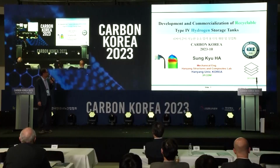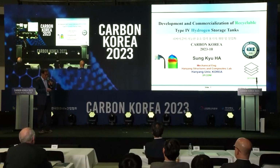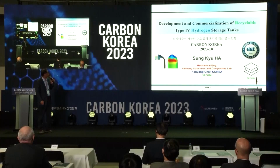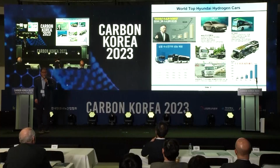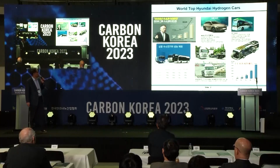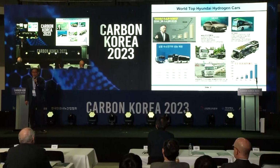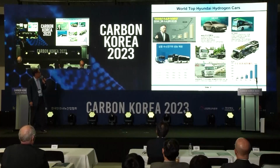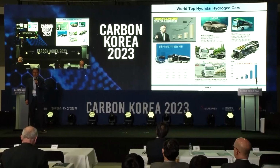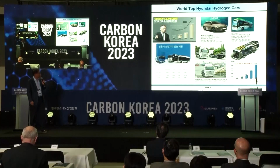I'd like to share with you our visions on development and commercialization of a recyclable Type 4 hydrogen storage tank. It is well known, and we are very proud to say, that Hyundai Automotive is one of the leading companies, mainly on hydrogen cars, not just the passenger car, but also heavy trucks, Nexo, and bus.